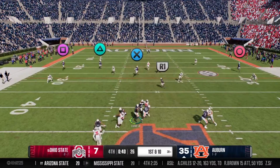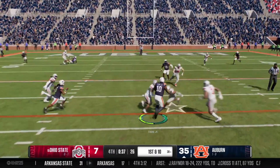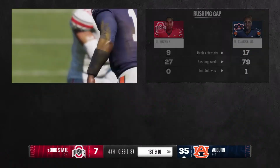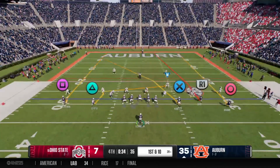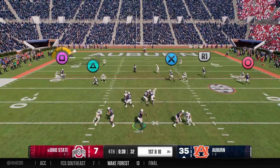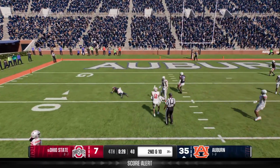Looking to move it through the air. Going to try to get it himself. Gets him on the ground at the 28, but not before a big 10-yard pickup. Now on the move at the 28-yard line on 1st down. He's going to pass. And it's incomplete.